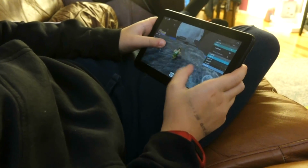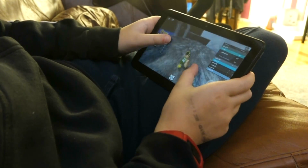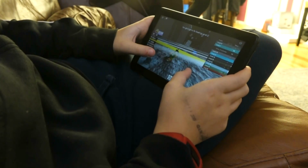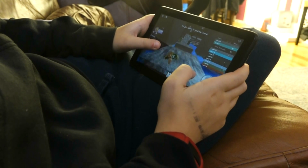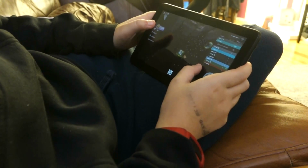So the Fire 7, again, is really small and compact. I enlisted the help of my almost 11-year-old son when I was reviewing these, and he really loved the Fire 7 in terms of how small it was for playing, holding it in landscape mode and playing games that require 2 thumbs. You can reach your thumbs across the entire screen, and it makes it a lot more comfortable and easier to use than a larger screen tablet.